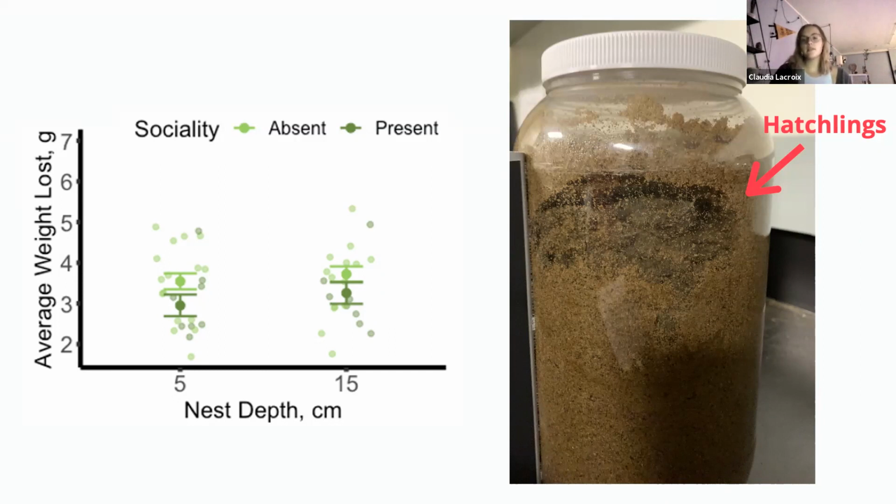And so these two experiments brought up more questions. Oh, so we have a question from Amelia. Couldn't the turtles hear the noises from the jars next to their jar in your study?